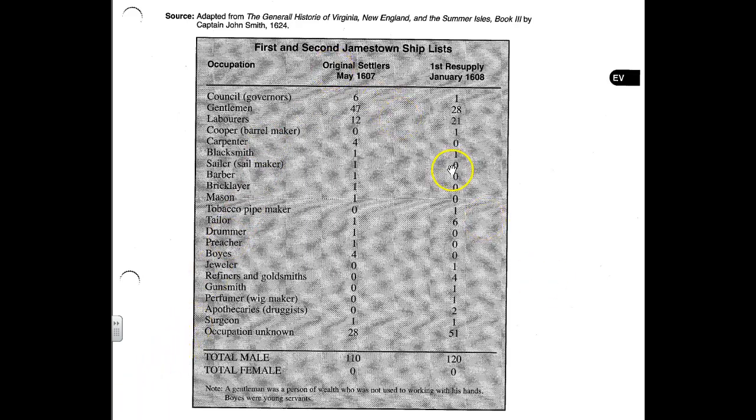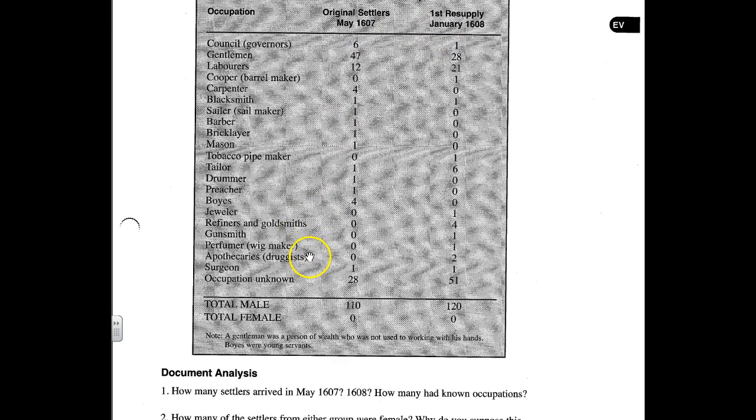So in looking at document C, you see the occupation and the number of people from each occupation that were on the first two groups that settled in May of 1607 and January of 1608. And looking down at the questions, also one other note underneath the bottom here, boys, B-O-Y-E-S, as you see them here, were considered young servants.